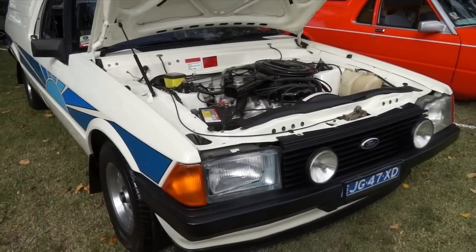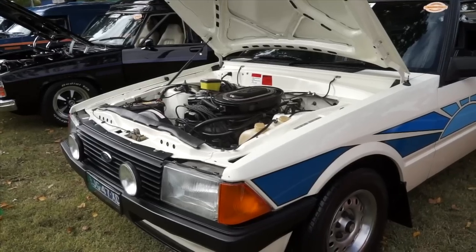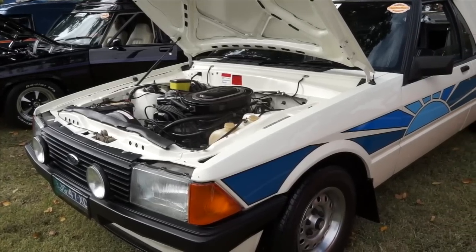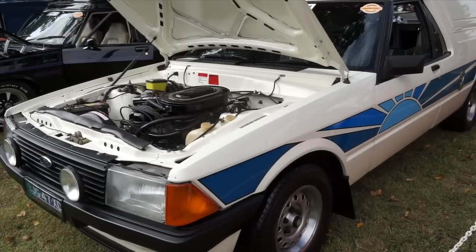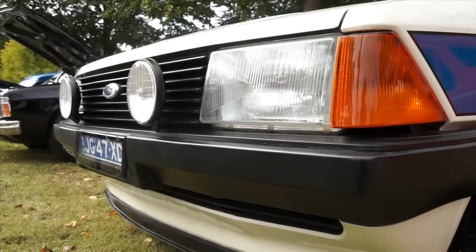Now, how many of these Sundowners were made? Well, as far as we can find out, there were 37 made in 1980. Other people say 99, but we found records that show there were 99 in 1979, so it's a bit all over the place, but that's as far as we can find out.